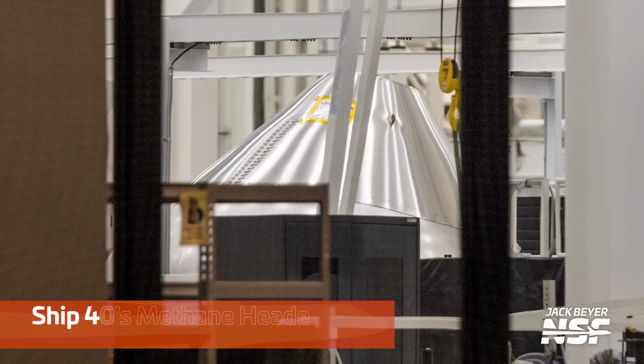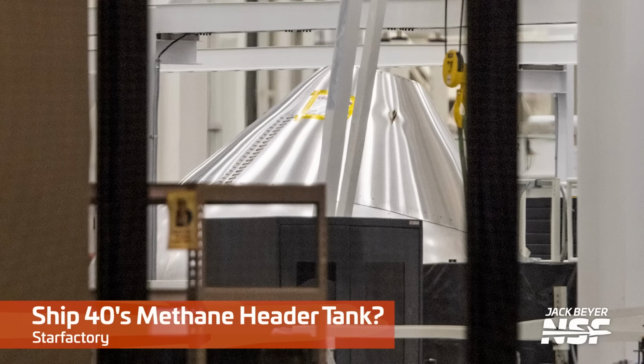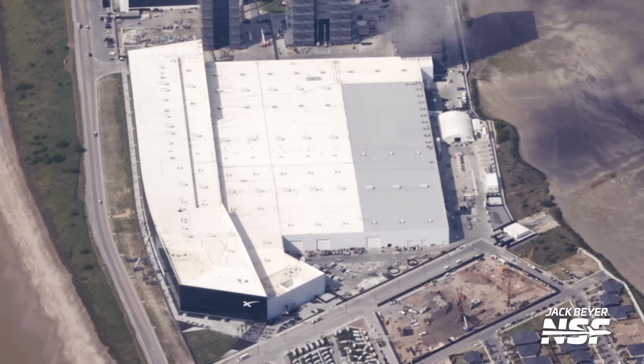And it goes even further than that. I spotted what might be Ship 40's methane header tank as well. That's over 5 prototypes of Starship currently in the production line that SpaceX is assembling right now. Just that we can see. This is just one production line on one side of this massive factory. There's almost certainly a ton going on that we just don't ever see.